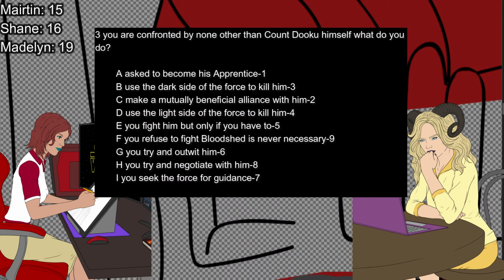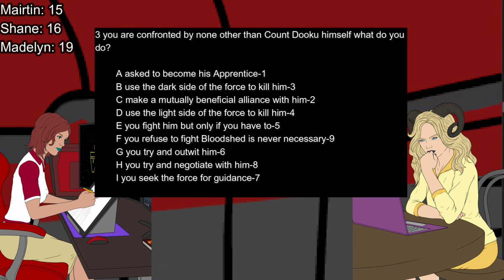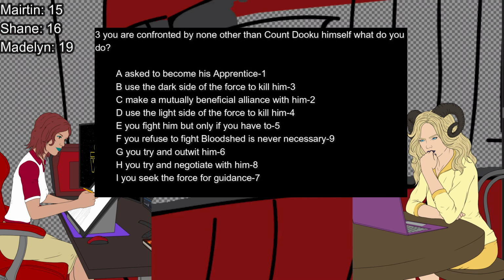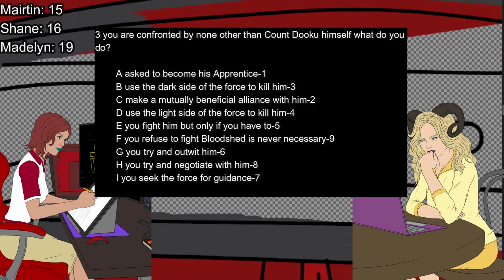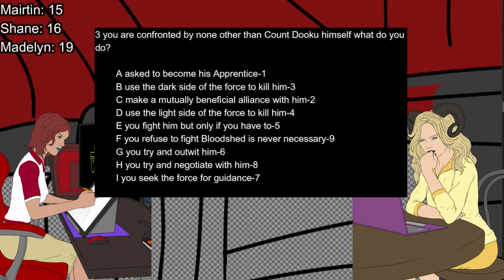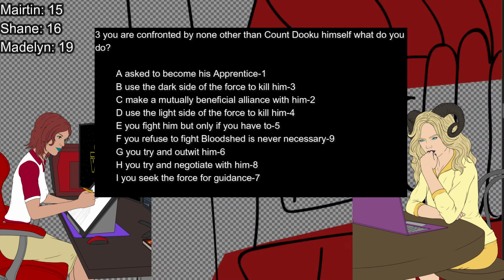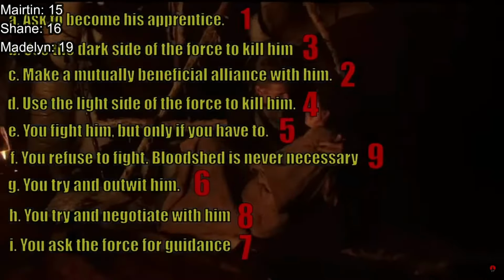Wow. Madeline's starting to get strides further in points towards the whole light side of the Force compared to Martin. I did not see that coming. I think it's fairly interesting since he does have the red lightsaber. After only 3 questions, he's at 15, Shane's at 16, and Madeline's at 19, which means Martin is closest to the dark side after only 3 questions. Let's keep going. Question 4.